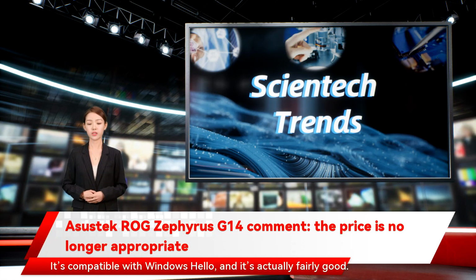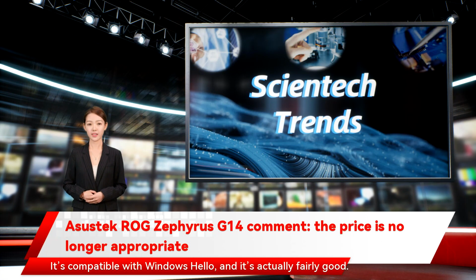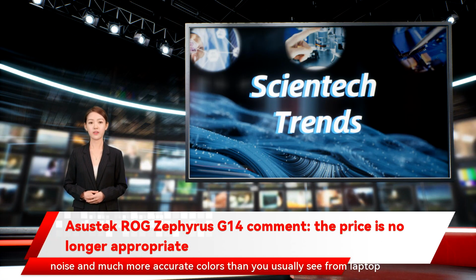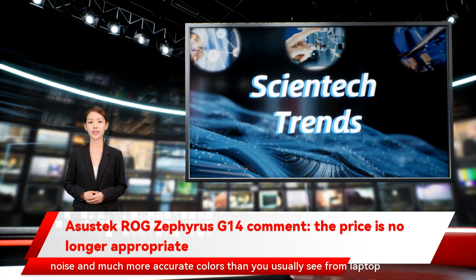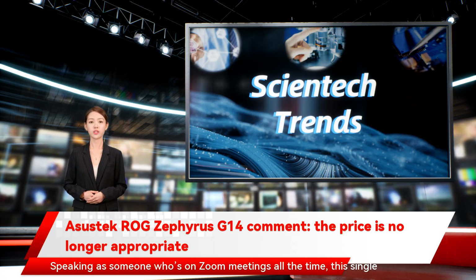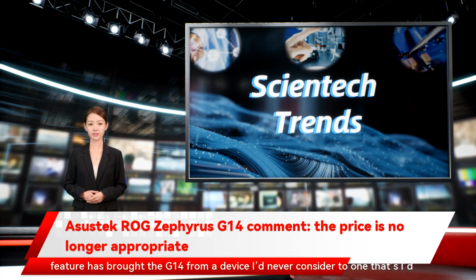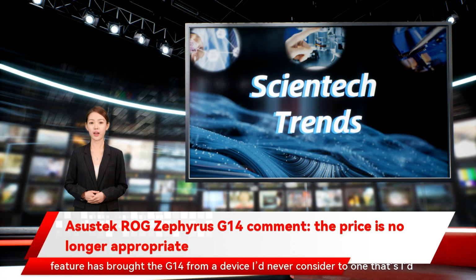It's compatible with Windows Hello, and it's actually fairly good, even in dim light. It delivered a clear and crisp picture with little noise and much more accurate colors than you usually see from laptop cameras. Speaking as someone who's on Zoom meetings all the time, this single feature has brought the G14 from a device I'd never consider to one that I'd actually buy.